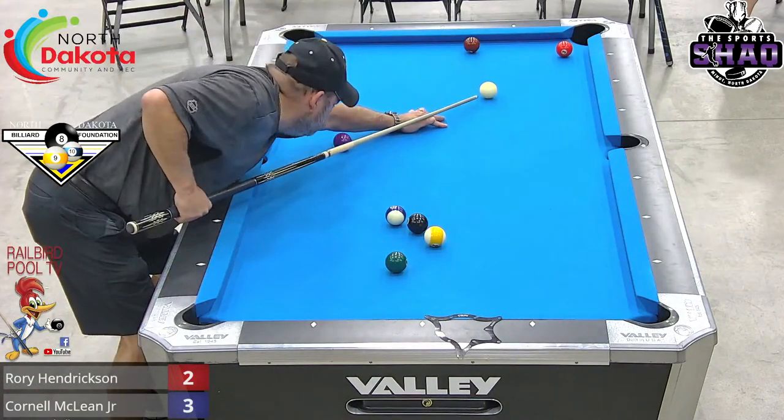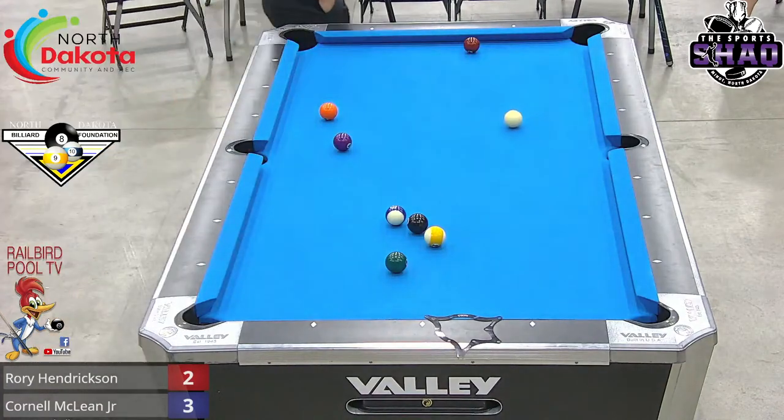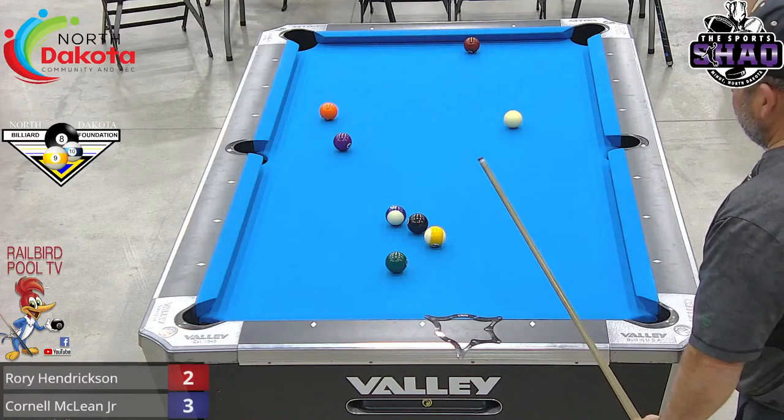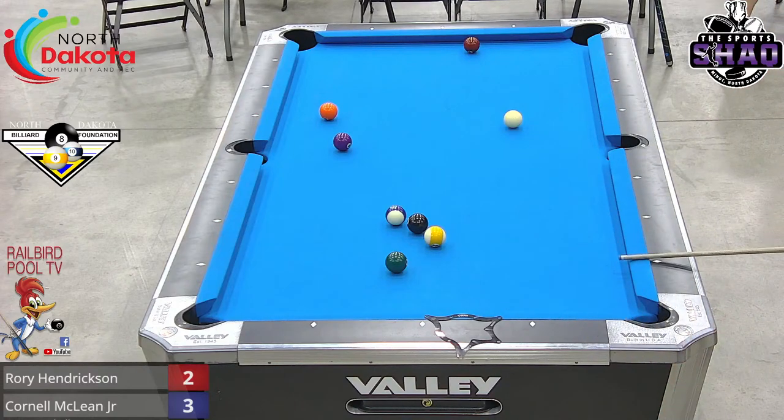So get him a chance to get his stroke going, too. Anytime your opponent scratches on the break, it's huge. You can steal one of their games, and then especially the ball in hand, I mean, it just allows you to start out right in line. And now he can get a real good feel for what the conditions are doing.